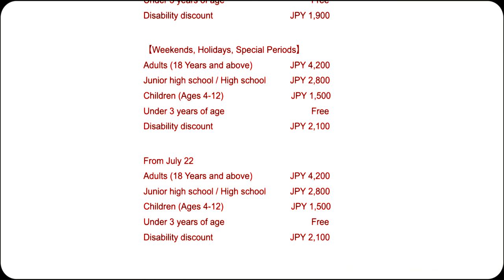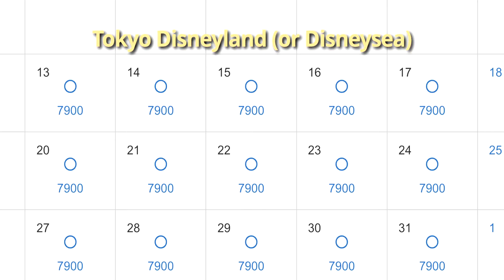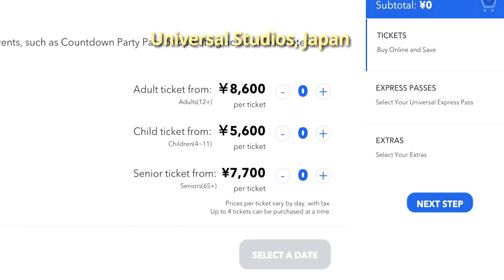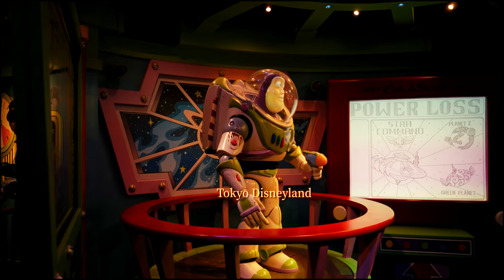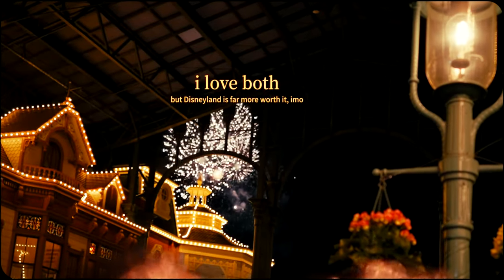Regarding cost, the admission fee is a reasonable 40 to 100 yen. That said, this is almost half the cost of a ticket to Tokyo Disneyland or Universal Studios Japan. And while they're certainly all different activities, it might be worth consideration regarding budget or scheduling.